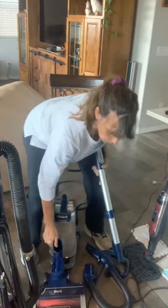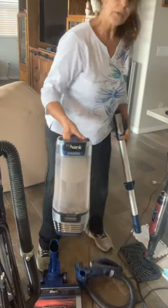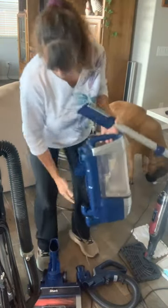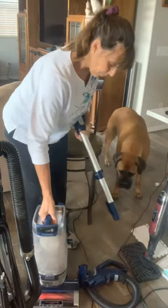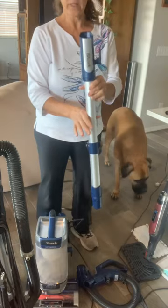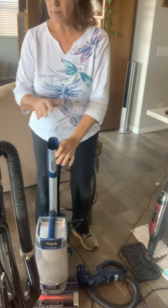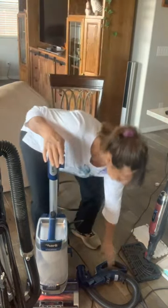So you'll start with your base. You're going to put on your canister. So you see where these lines are right here? You're going to line this up with those lines. Snaps right into place, just like that. Then you're going to take this wand. These will be on the left-hand side, and you're just going to slip it right in there. And did you hear that click? That means it's locked in.